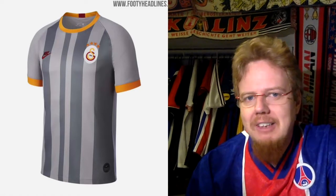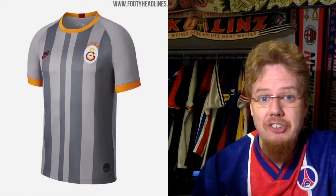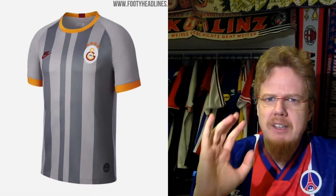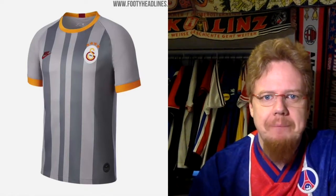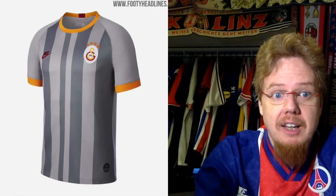I don't like it at all. I'm actually willing to give this even 1 star. There's just too much wrong. I don't like gray. I don't like the striping pattern. I don't like how it looks on field. It's a terrible jersey. One that I would say, next, or back to the drawing board.